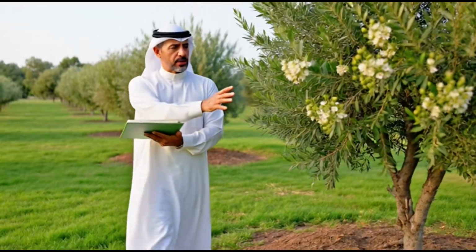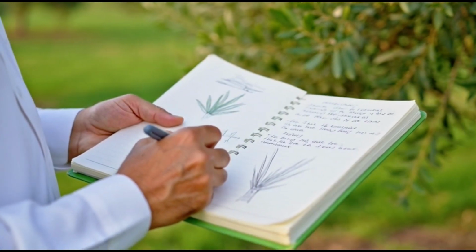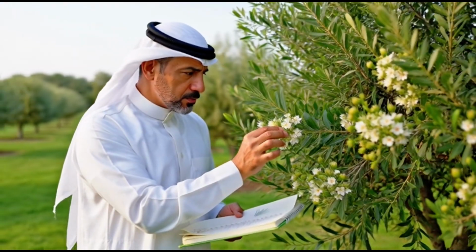The buds are swelling, nearing full bloom. Now noting the petal count and size. This stage is key for pollination.